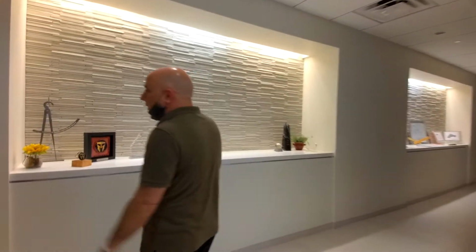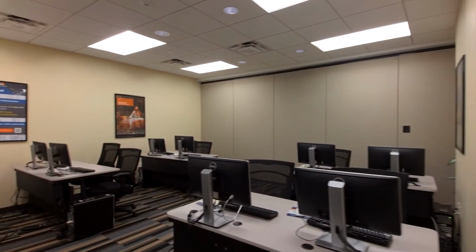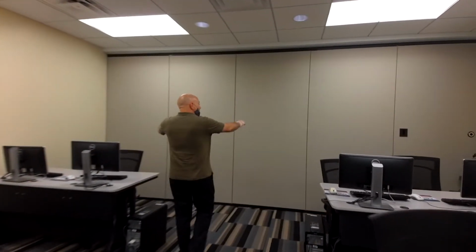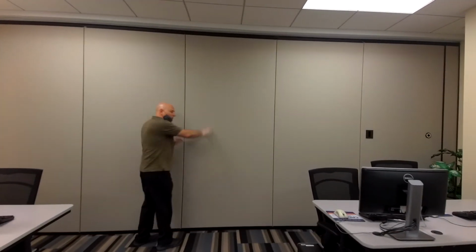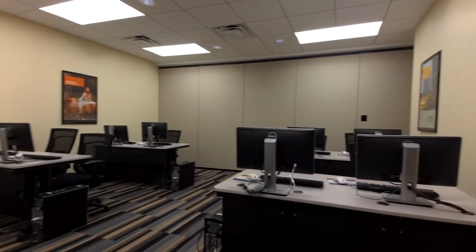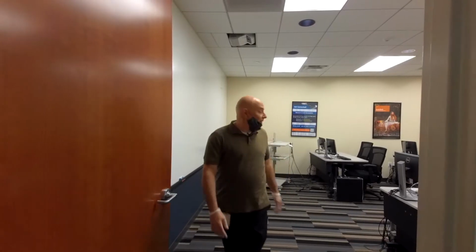This is training room 200. So it's the same size as training room 300. As you can see, both training rooms are divided by a movable partition. So in case we get really large groups of training groups, we can accommodate them. All right, that was training room 200.